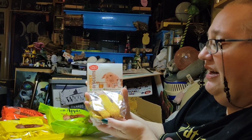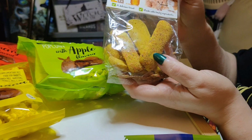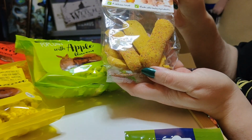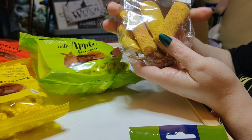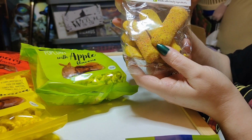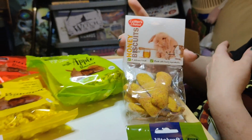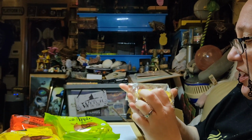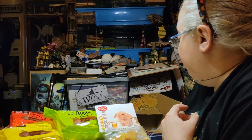Right. What is that? Honey biscuits. Honey biscuits, all right. Some of these items have been bought for stocking, well, for Halloween. Halloween? What am I talking about? Christmas. Not Christmas presents, but for the Advents. These aren't one of them. No. These are a treat for them right now, sort of thing. $2.49, and you get quite a few bickies in there, and some are crummy bits, which is fine because the little ones can't manage too much.